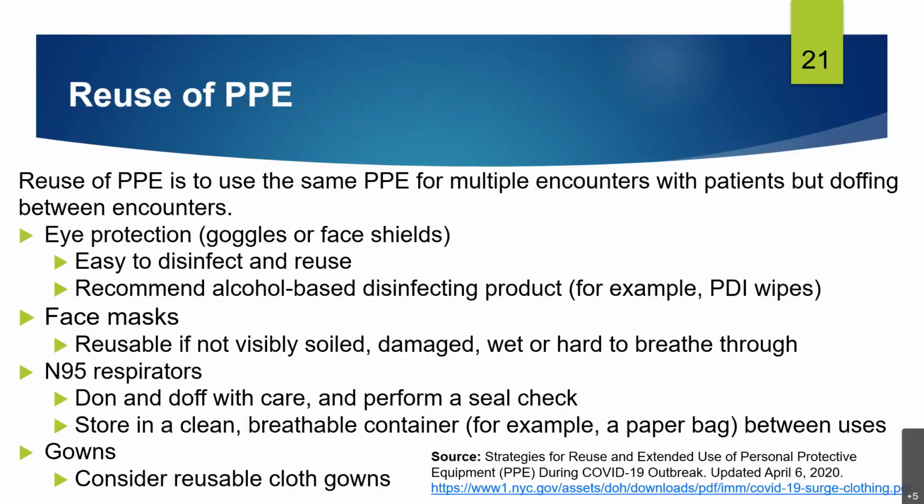And N95 respirators, of course, you want to, again, consider it contaminated. So don and doff very carefully with scrupulous hand hygiene and perform a seal check every time you put it back on. And if you Google performing an N95 seal check, you can get some good videos on that from NIOSH on how to do that. And in between uses, you want to store them in clean, breathable containers, such as a paper bag. Even better if it has a handle, and then you can just hang it by the straps with the handle.